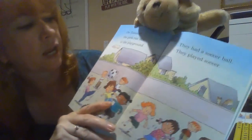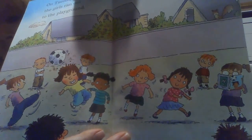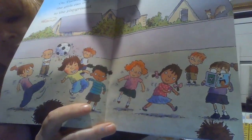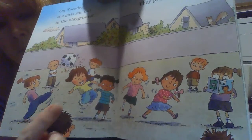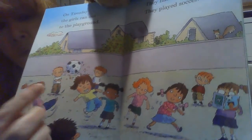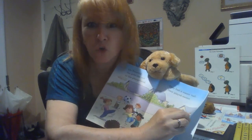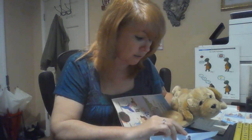On Tuesday, the girls ran out to the playground. They had a soccer ball, and they played soccer. Look at all the happy faces, guys, that are smiling. Look at how they're smiling and running. But look back here. The boys are like, oh, what are they doing? Girls playing soccer?